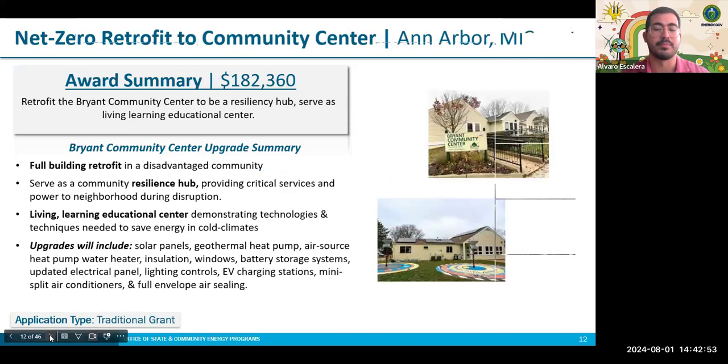The other building upgrade project on our list is Ann Arbor, Michigan. I really like this project personally because it really provides 2 benefits to the community in the form of a resiliency hub and an educational center. So Ann Arbor has a larger award allocation that they used in the form of a traditional grant to retrofit the Bryant Community Center. These upgrades include a full building retrofit in a disadvantaged community, including solar panels, new heat pumps, a water heater, insulation, windows, battery storage, updated electric panels, and other controls for conserving energy.